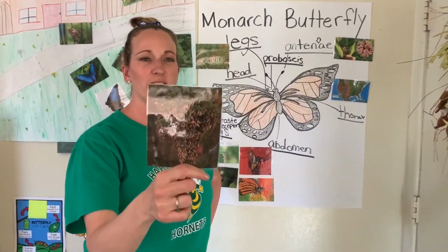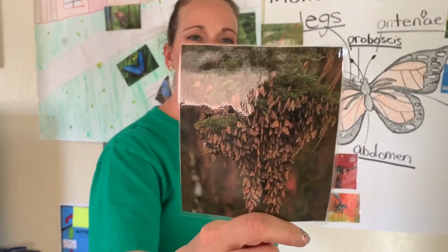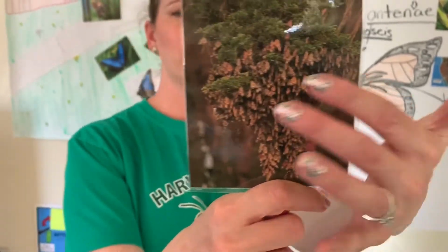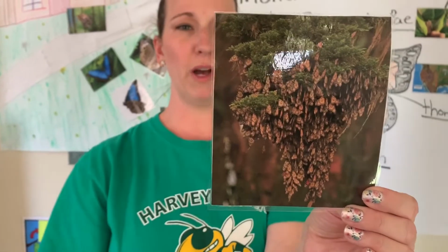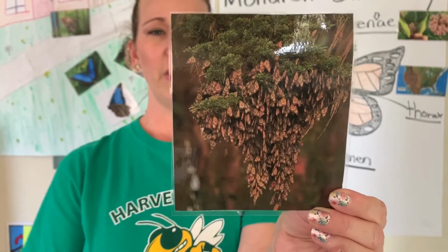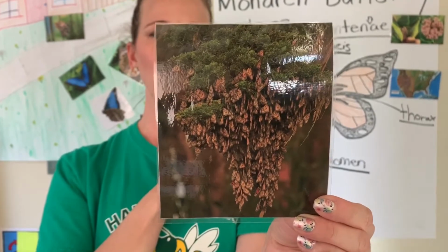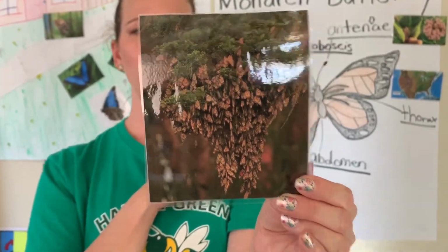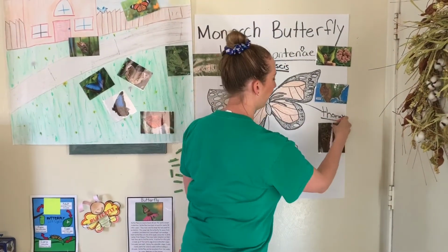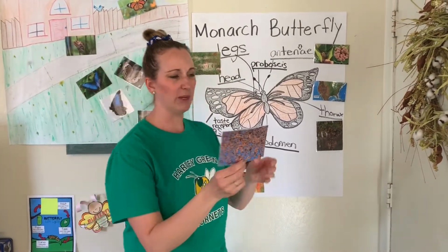Monarch butterflies huddle together in Mexico on the branches of a special type of fir tree. This tree keeps them warm and safe from the wind. So look at that cluster, or that big group of monarch butterflies all resting together on that fir tree. They're there because on this tree, they're protected and safe from wind, and their temperature will stay nice and warm. So all the monarch butterflies like to go there. It's like a big monarch butterfly party. I like this picture a lot.